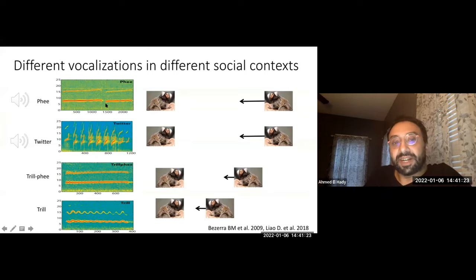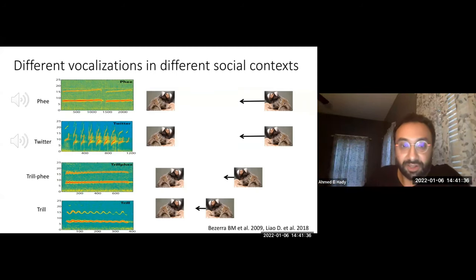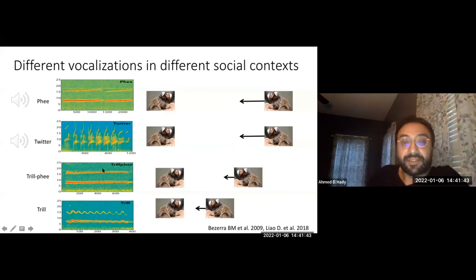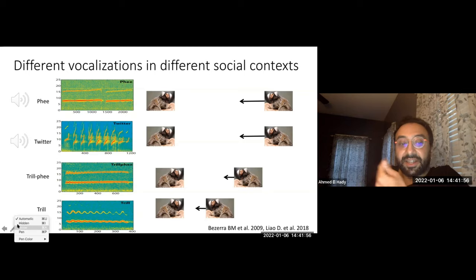These are the spectrograms of the fee call and the Twitter call. They are both produced when the marmosets are far apart from each other, so there is not significant visual information. As they get closer to each other, when there is more visual information, for short distance contact calls they produce either a call called trill fee or another call called trill. So this is a very rich behavior in which the vocalization of the primate reflects some kind of social context.